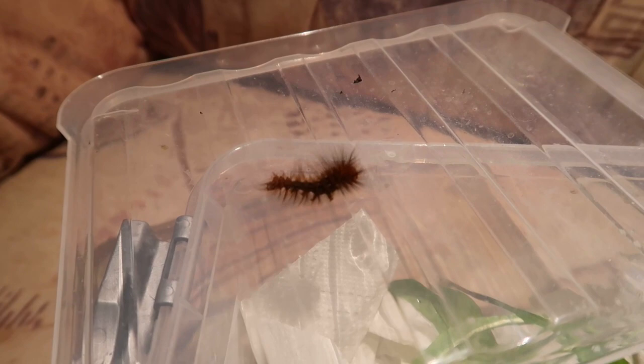Hello everyone. Today I have an update for you that is not so good. I just checked the container of the mystery species and another caterpillar has died, so we only have two caterpillars left. And here we have our latest victim, the dead caterpillar.